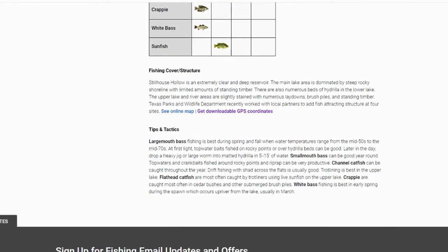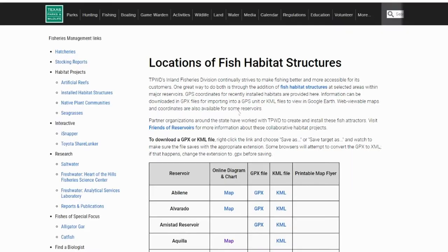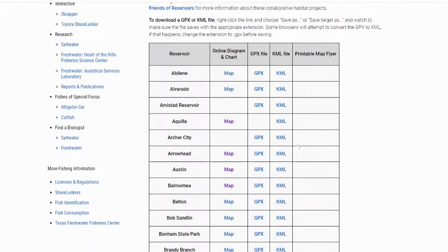And then you can see here, it talks about being extremely clear and deep. There were some GPS coordinates of some crappie brush piles and things like that. I'm not even sure what we call, what I'm trying to say, fish attractors. So there were some fish attractors on here.